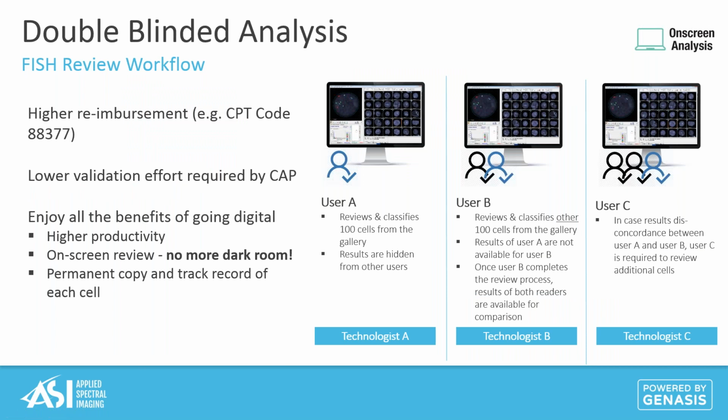If your laboratory is struggling a bit with the move from completely manual to completely automated, then we've created another workflow that really helps the lab for transitioning period of bringing automation in-house. This will allow you to still have automatic scanning of all the slides. And when you have the review, we've set up a double-blinded analysis. So this is very similar to a manual process.